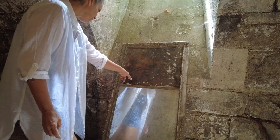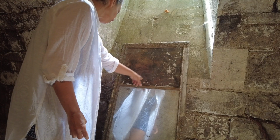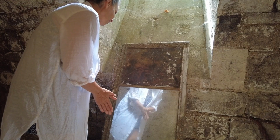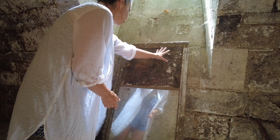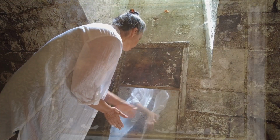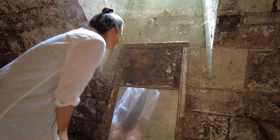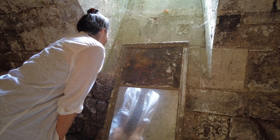But I can see it looks like a painting of a bridge. I can see vaulted arches here, and some trees over here. And there's a man standing here working with a dog, and looks like some kind of scaffolding, like perhaps they're building this bridge here. So a fascinating discovery. I had no idea this was here.